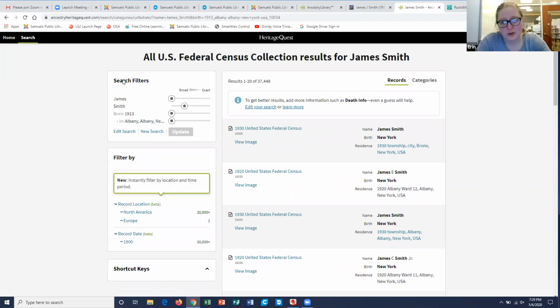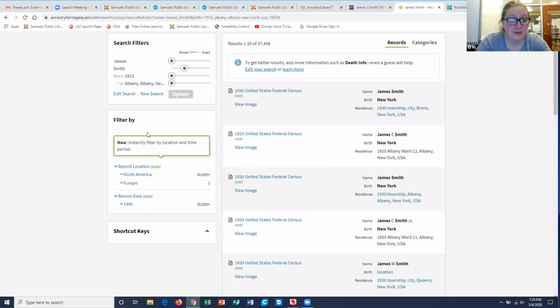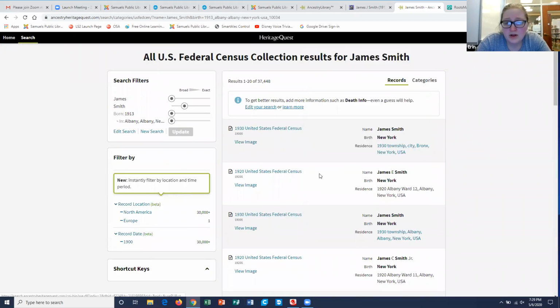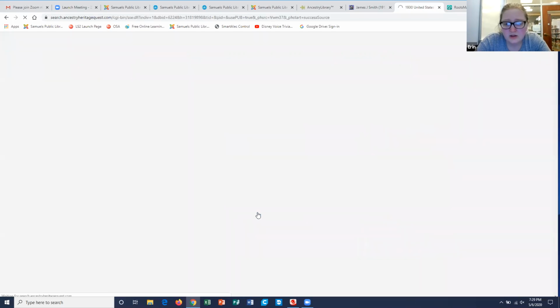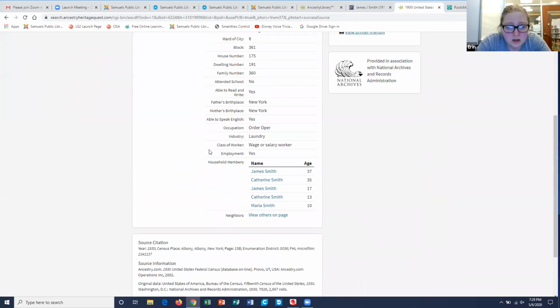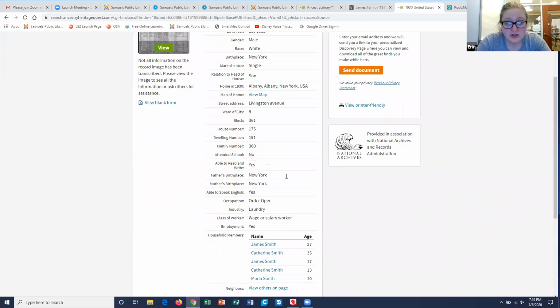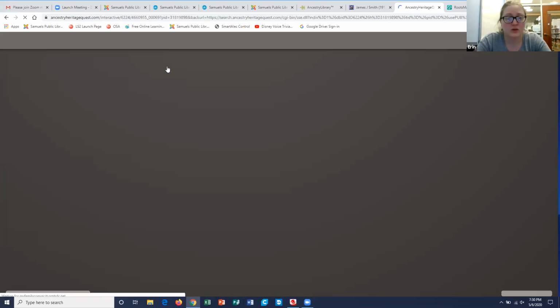All right, and it pretty much looks exactly like the Ancestry results page. They do the same thing now. You can see it says new, instantly filter by location and time period. That's the same filter that they had over at Ancestry as well. Trying to think, I don't think they have anything really different. I'll just go ahead and hit this 1930s one. It's pretty much the same setup. They have the neighbors view on another page. They have all the citation source information down here. And then the view, I believe, is also the same.